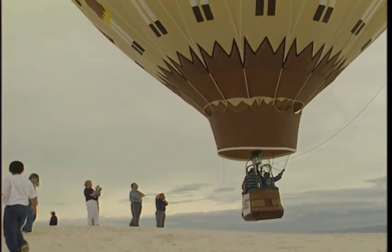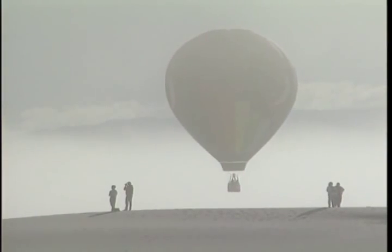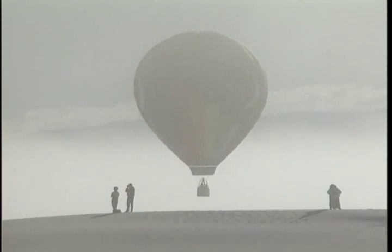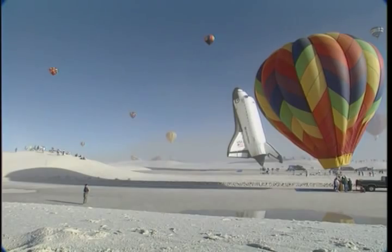Signals another event, but this one is created by humans. Balloonists take to the air for a unique look at white sands. From high above, it is easy to contemplate its wonders.